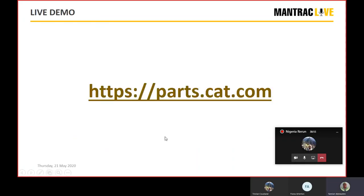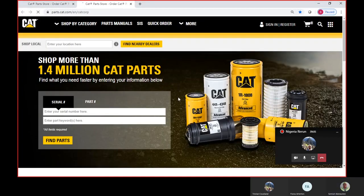So I would like to go through the live demo. So let us go to parts.cat.com. Here we are, where we can shop more than 1.4 million Cat genuine parts. Find what you need faster by entering your information below. For those of us that have already created an account, we have our sign-in login details. But for those of us that do not have an account, we have to register to access this website.